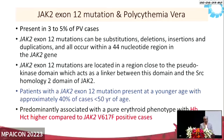In our own clinical practice, every day we see our residents come and say, okay, the patient has a hemoglobin of 18, 21, is going on regular phlebotomy, and the JAK2 exon 14 has come negative. So we say, go ahead and do an exon 12. But it comes back negative again, and I'll tell you one of the reasons, which I hypothesize, why.